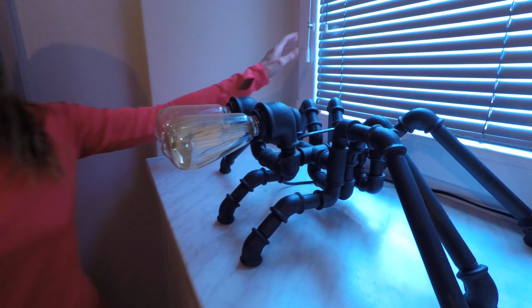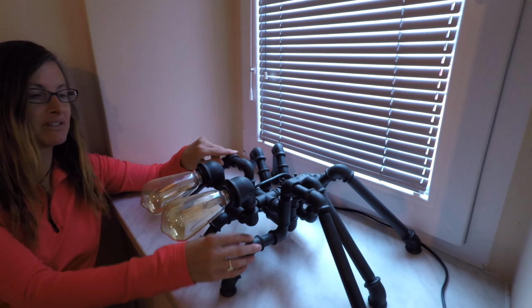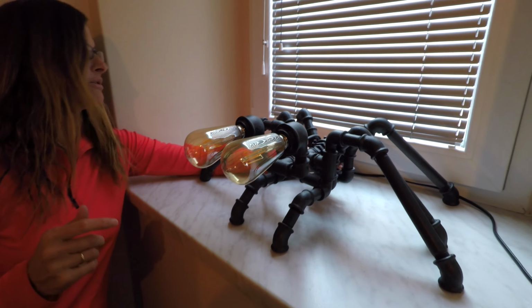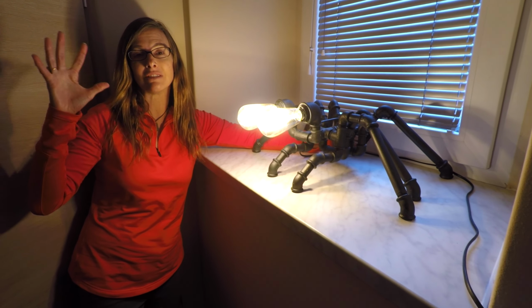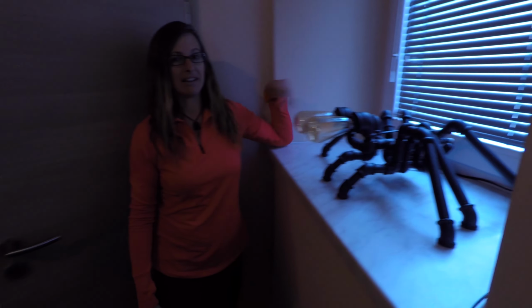So this is a light that's in the shape of a spider. Again, we have this unique piping, and the eyes here are actually the light bulbs. I'm going to turn it on here real quick. It's very, very bright and super functional. We actually use this quite a lot because it's a little dim in here. When you turn on this light, it really brightens things up. So again, very creative.